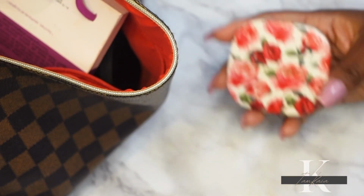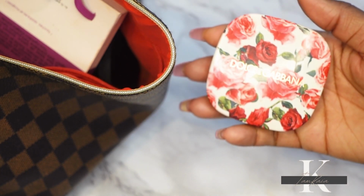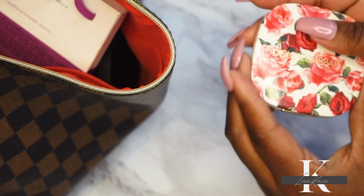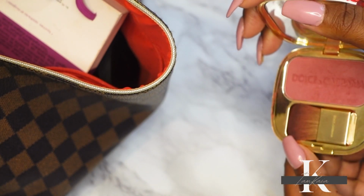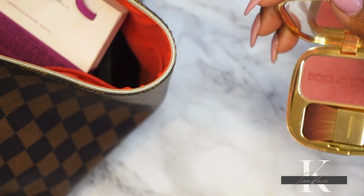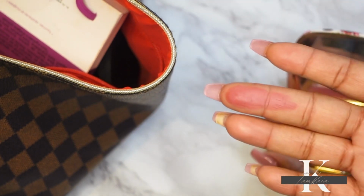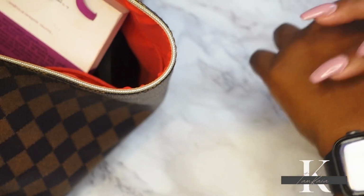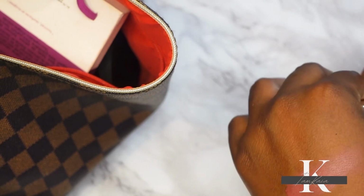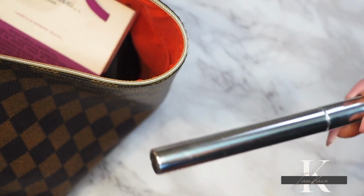Also for blush, I'm going to be using the Dolce & Gabbana blush. I really like this a lot. This is actually one of my favorite blushes. So this is what I'm going to be using. Let me show you, swatch it. Look at the color of this. This just looks so nice on deep and dark skin tones. Super pigmented.